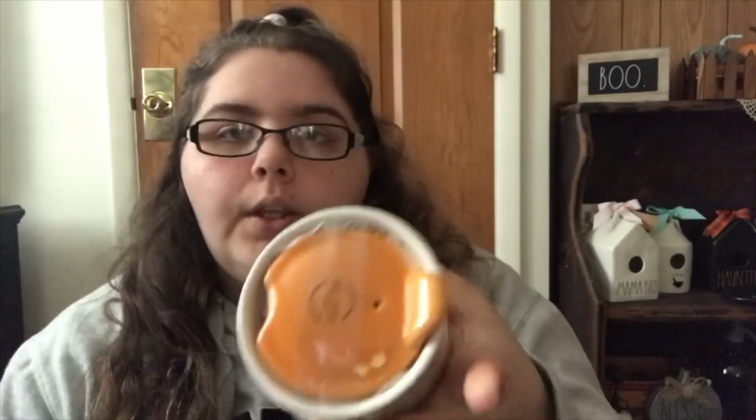And then we found this. I was very excited and kind of shocked to see them just sitting there, but I'm pretty sure I know why they were just sitting there, because these are not very popular. And if you are an old-time hunter, you know why. So we found the pumpkin spice tumbler with the orange lid.